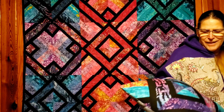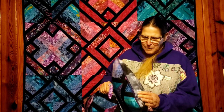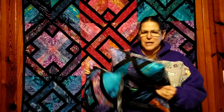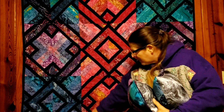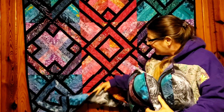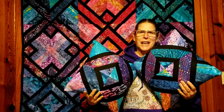So, I managed to do 2 throw pillows. These have zippers in them. I just happened to have 2 purple zippers that fit. They're backed with the same backing as on the back of the quilt. And she's getting these later today.